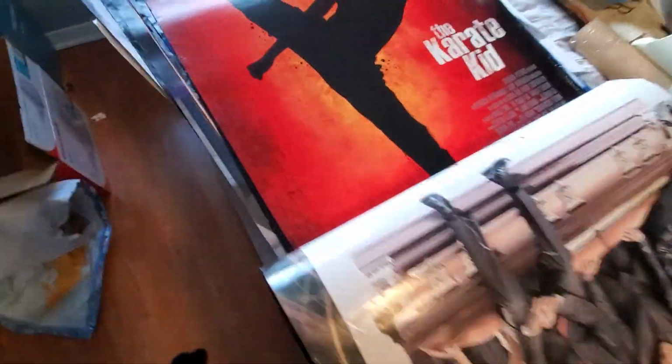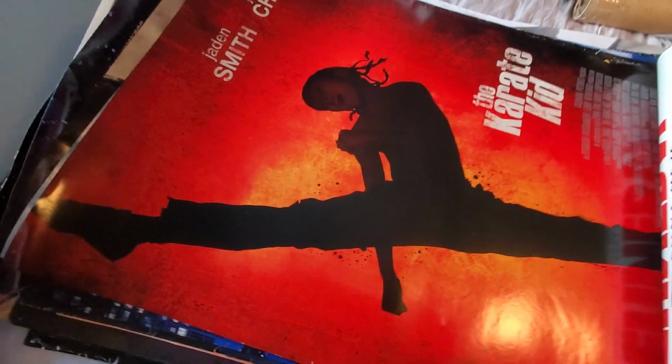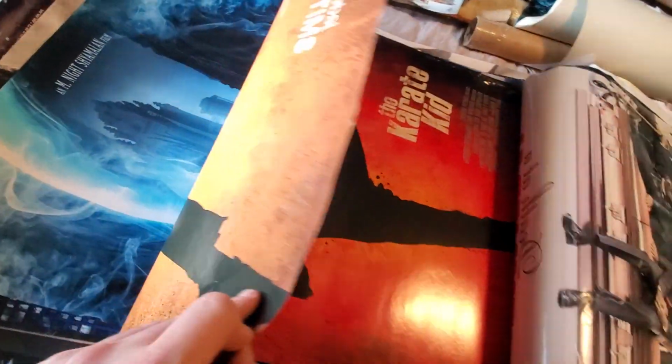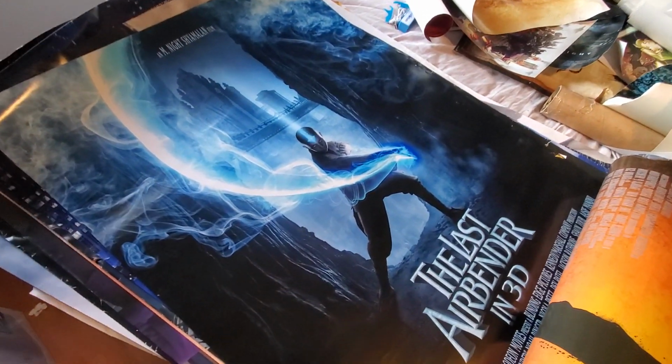We have a shitty Karate Kid reboot. If you want more Karate Kid, I'd recommend Cobra Kai. Don't watch this garbage. The fact that Jaden Smith is in it is just kind of... We have The Last Airbender in 3D, which is truly horrendous.